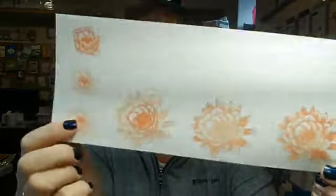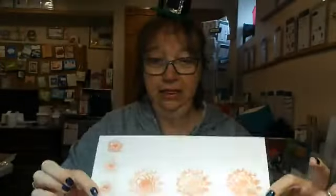What I'm going to do is I will cut these out. I love them. They're fantastic. I'm really glad I got this stamp set. So let's put that away, and let us get ready with our new card that we're going to make.